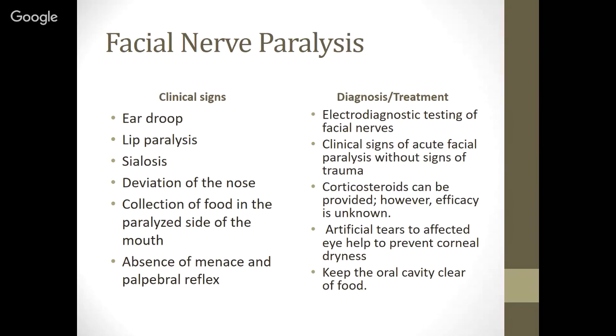We will have collection of food in the paralyzed side of the mouth, and an absence of menace and palpebral reflex. A menace reflex is when you're menacing as if you're going to strike the animal, which puppies unfortunately need to learn, and so they'll blink. A palpebral reflex will be when you're actually touching the eyelids and they blink. We can do electrodiagnostic testing of facial nerves, so we can actually put a probe on those nerves and see if they stimulate a reaction.